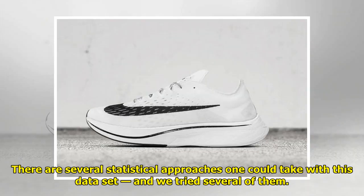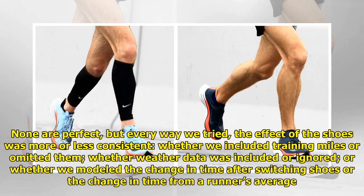There are several statistical approaches one could take with this dataset, and we tried several of them. None are perfect, but every way we tried, the effect of the shoes was more or less consistent, whether we included training miles or omitted them, whether weather data was included or ignored, or whether we modeled the change in time after switching shoes or the change in time from a runner's average.